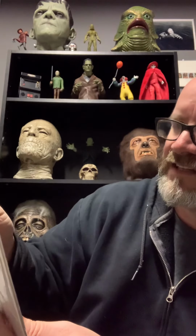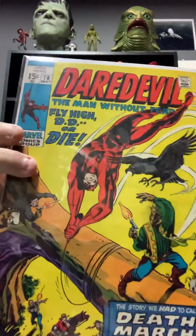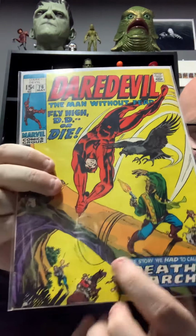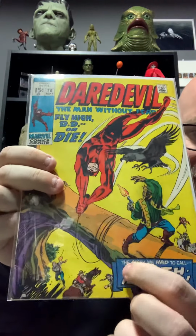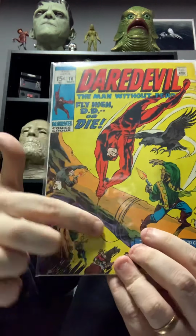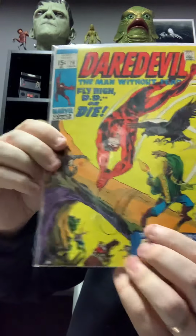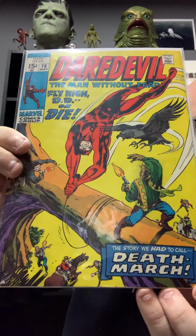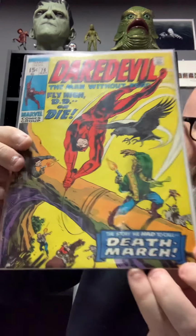76 here. Fly high with Dee or die. So, he got this dude shooting at him down here. He's got some kind of, I don't know what he's doing. He looks like he's doing some kind of Olympic move. He's already went around this tree about 4 times, just swinging. So, it is what it is. That is Daredevil 76.